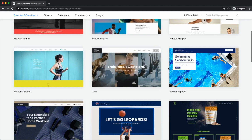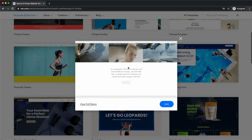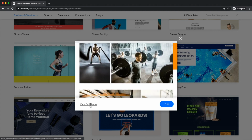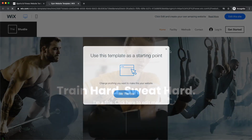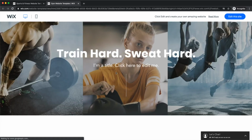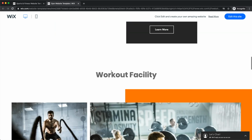And what you can do is you can always just click on View, and then you can see a preview of this template, how this website will look like when you choose this template. You can also click on View Full Demo, and then you see the website kind of as it looks like as a visitor. So here, this would be an example for a fitness center, I think. And then you can also scroll down. You can see how the text looks like, how the content is appearing.